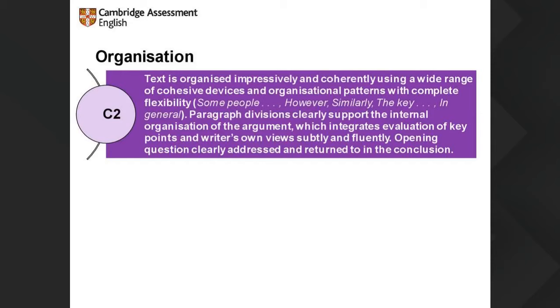And as we said before, that opening question clearly addressed throughout and then returned to in the conclusion. Okay, this is taken from page 33 of the C2 Teacher's Handbook.